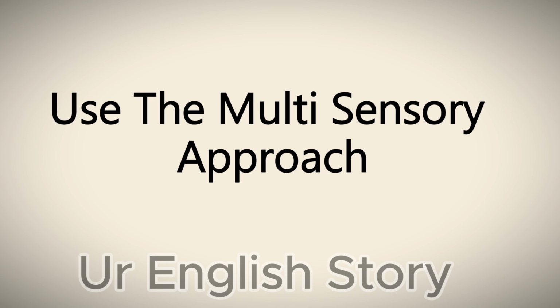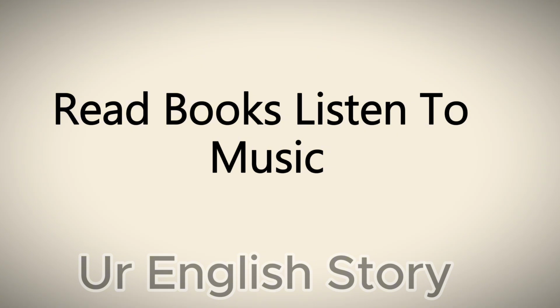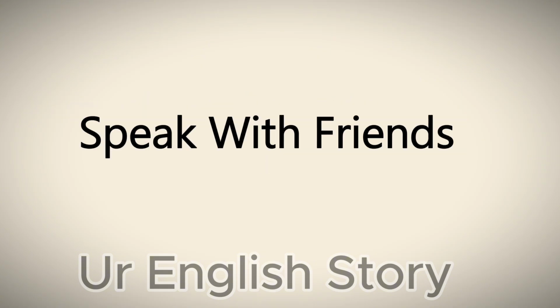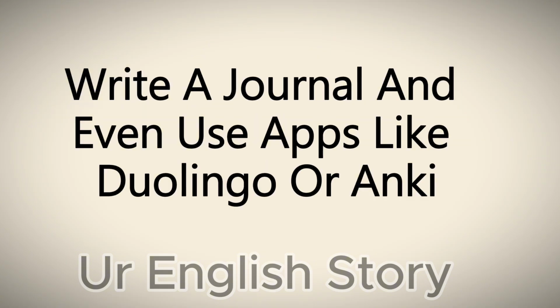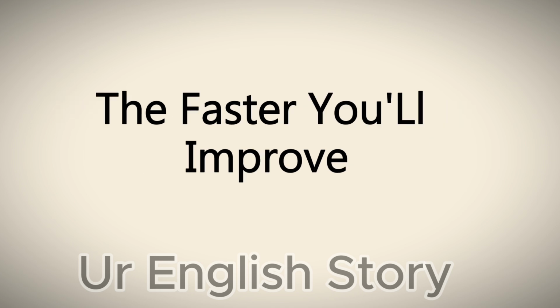Use the multi-sensory approach. Combine different methods. Read books, listen to music, speak with friends, write a journal, and even use apps like Duolingo or Anki. The more you expose yourself to English, the faster you'll improve.